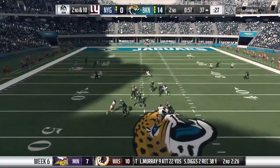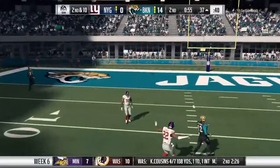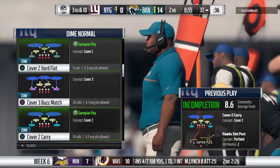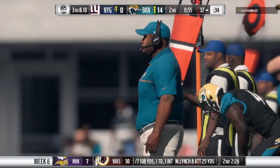Back to throw. It's incomplete. Took a shot, couldn't connect. D.D. Westbrook, his intended receiver. And now it's third down.